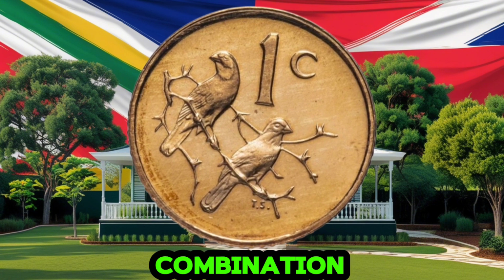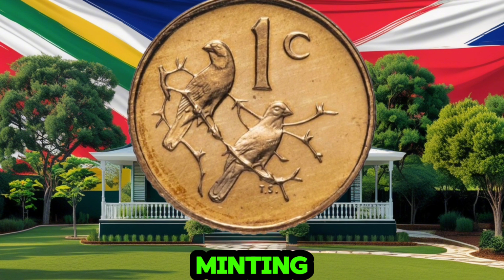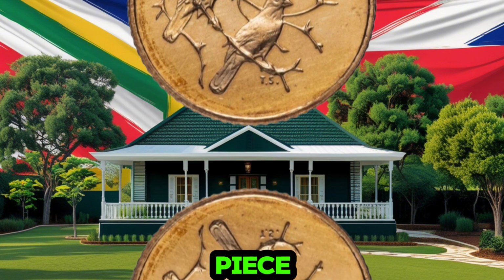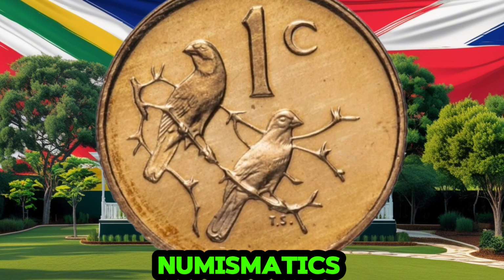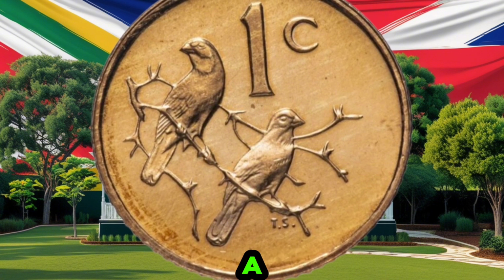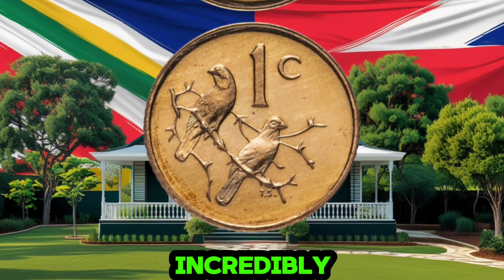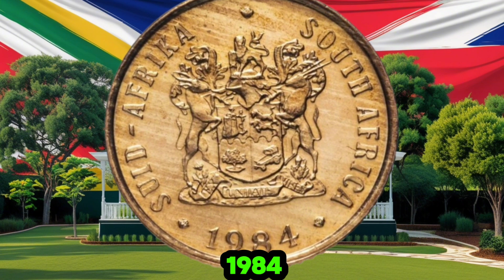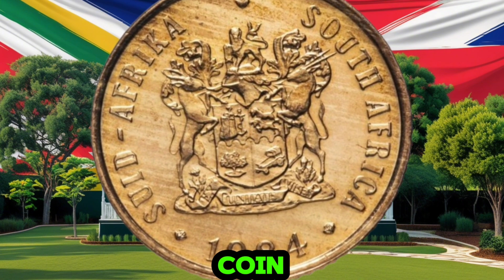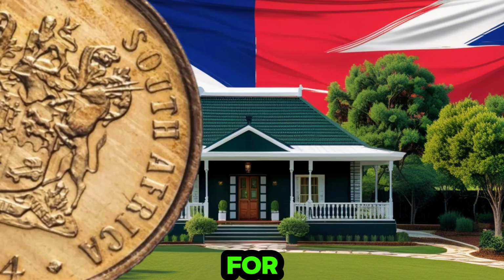Well, the combination of historical importance, extreme rarity, and minting errors turned this 1-cent piece into a global phenomenon in the world of numismatics. Experts believe that there are only a few of these error coins still in circulation, making them incredibly hard to come by. So, how can you spot a 1984 South African 1-cent coin that might be worth millions? Well, here's what you need to look for.